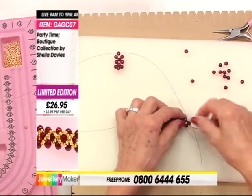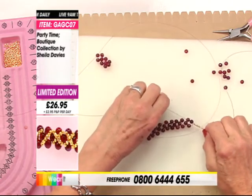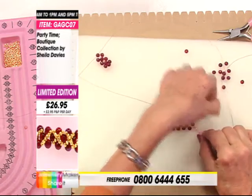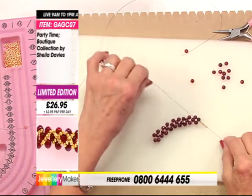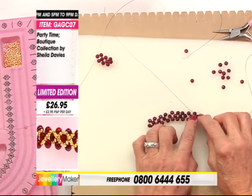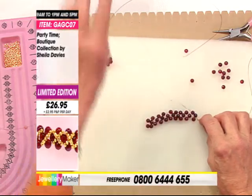And when you get to the end of your section, however long you want it, you can make this into a necklace if you want to, or you can just have it as a pendant section. So I've just threaded one of the strands through that bead there just to secure it, so that you can use it later if you want to.